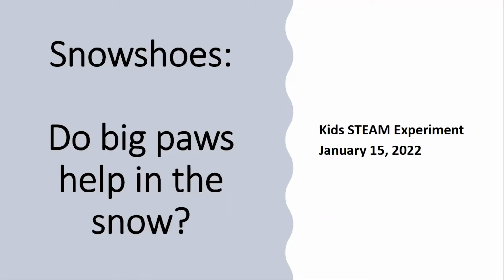Welcome to our first STEAM experiment. This is our first in a set of three. Today is all about snowshoes. Do big paws help in the snow?